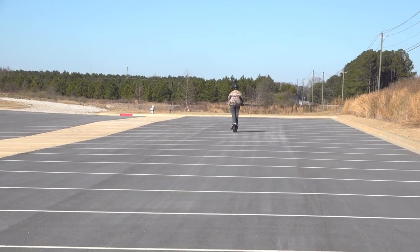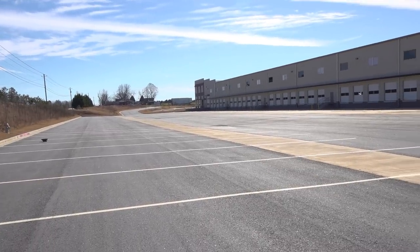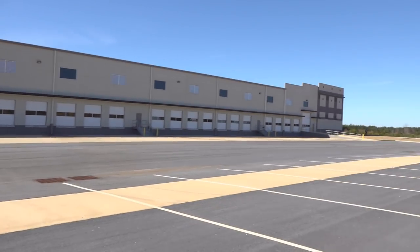Yeah. And look, you got like a racing strip right here. The concrete right here all the way. And then you got the hubcap. See the hubcap? There it is. The semi-trucks must have been racing out here, too. And they lost the hubcap.